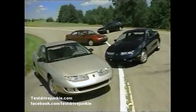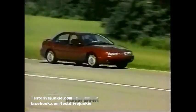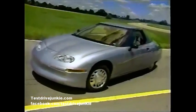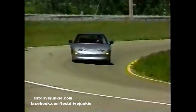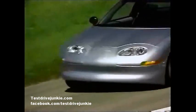Over the last 2 years, Saturn introduced its second-generation sedans, wagons, and coupes. GM's newest division greets 1998 with improvements in noise control, automatic shift quality, and new colors and trim. While the population of the GM EV1 electric car remains only in the hundreds, it is providing a world of experience into the type of car we may all be driving in the next millennium.